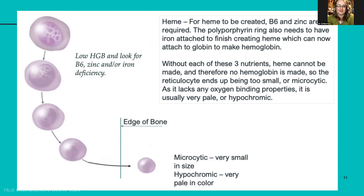And so the reticulocyte ends up being small and microcytic. It lacks the oxygen binding properties, and it's usually very pale or hypochromic. So if you're lacking nutrients, you're never going to finish that process. The red blood cells that you have are going to come out into the bloodstream, and they're going to be somewhere between a perfect red blood cell and one of the ones on these two slides.